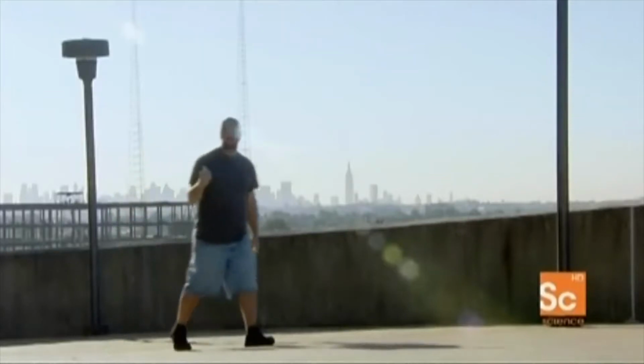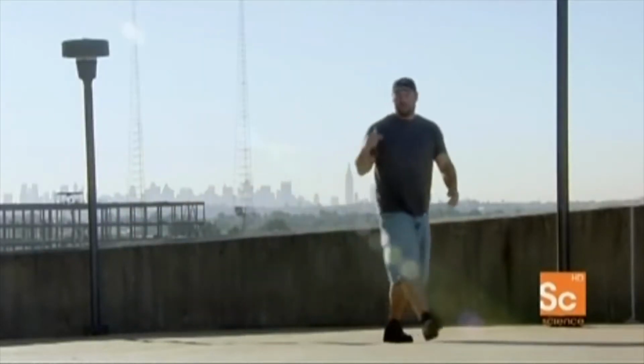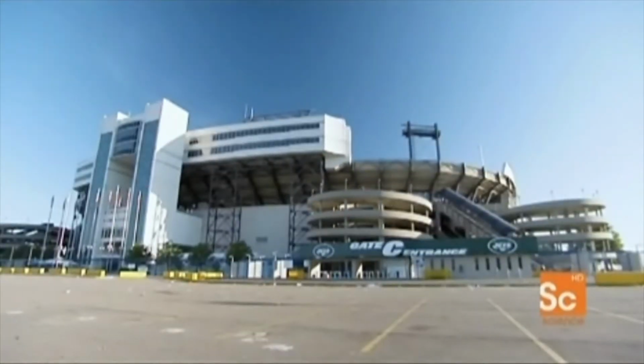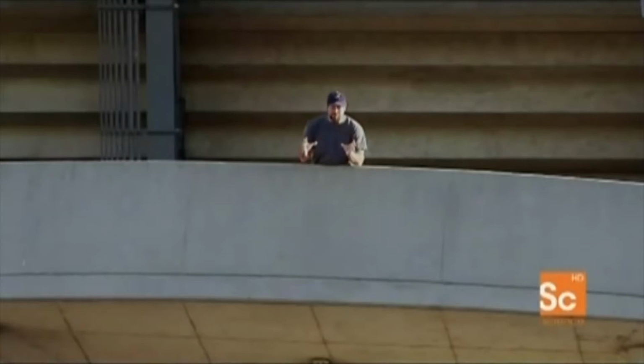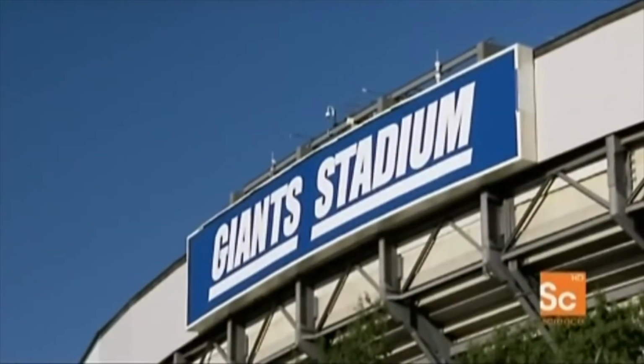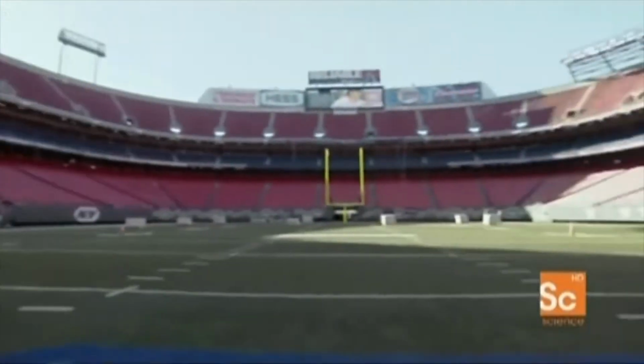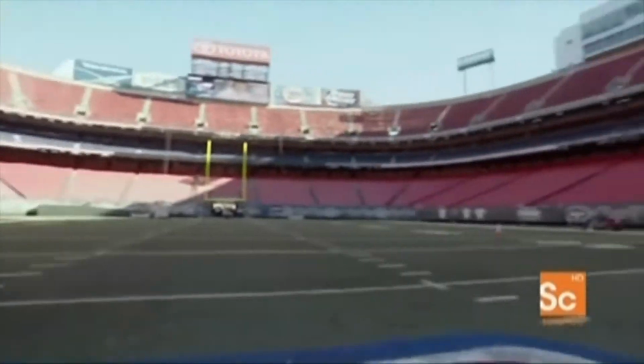If you leave Manhattan by way of the Lincoln Tunnel, you'll find yourself here at Giants Stadium, also known as the Meadowlands. This is the home of America's two most loved and most hated football teams, the New York Giants and the New York Jets. This is also the home of one of the biggest transformations this city has to offer. And how do you transform a football stadium into a rock palace?